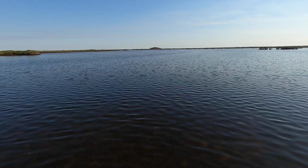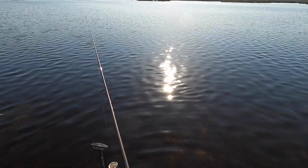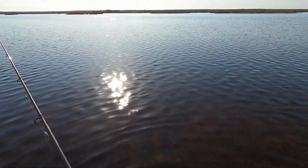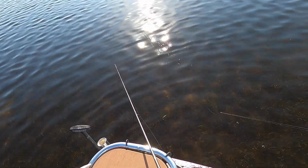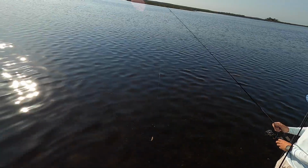So what kind of cadence do you do with these things? So it depends. Most people do a twitch and then let it pause. I'll do a rip, rip, rip, and reel at the same time, then pause. Or if I'm in 6 inches of water, I'll just rip it right through. So just constant ripping, almost like a spoon going through the water.